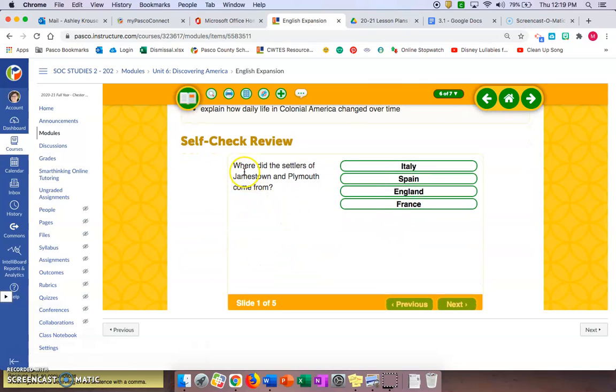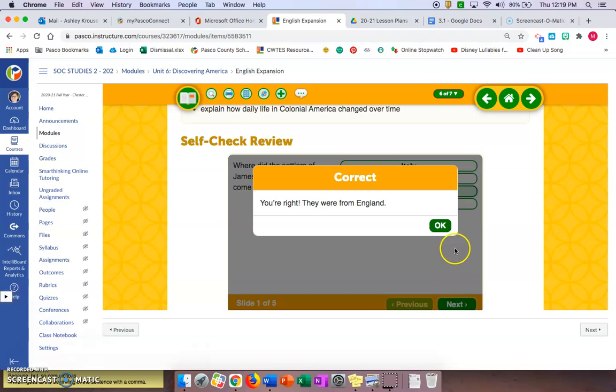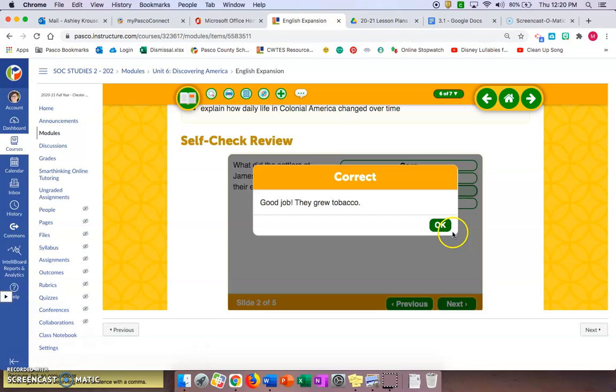Self-check. Where did the settlers of Jamestown and Plymouth come from? Italy, Spain, England, or France? I read about England. Correct. What did the settlers at Jamestown grow to build their economy? Corn, watermelon, tobacco, apples. I remember reading about tobacco. Good job.